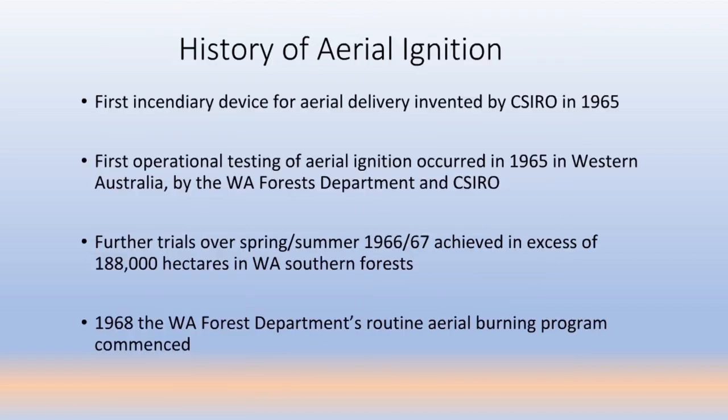Just a little bit of history. We first did an aircraft burn in WA in 1965. It was Pingrub Lockdown Wildfire. We did that in conjunction with the CSIRO, and that was back when we were the Forest Department. We did some more operational testing of aerial ignition after that, and we did some further trials in 66, 67, and we achieved in excess of 188,000 hectares burnt. From that point on, the Forest Department and the agency since then, we continue aerial burning, and we aim at doing around 200,000 each year in our forested areas, and in the remoter areas, it does go out into the millions of hectares. So aerial burning is a big part of our business.